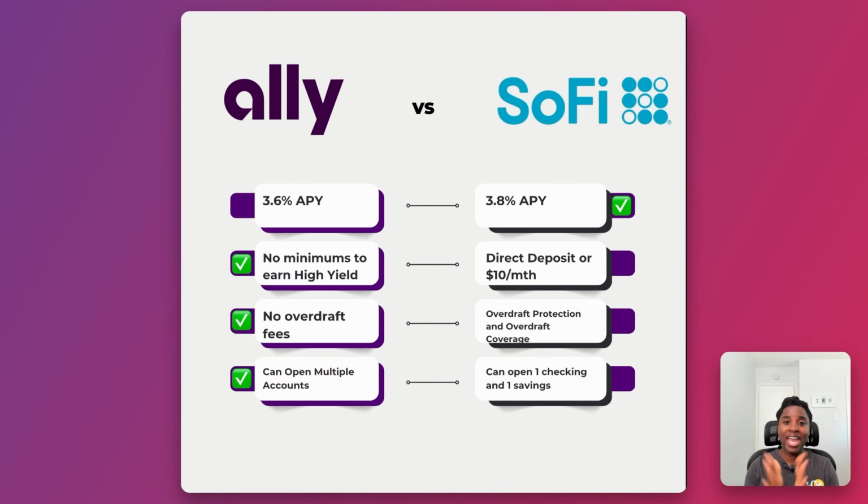Looking at how many accounts you can have with each bank, Ally allows you to open multiple accounts. So you can have up to 3 checking accounts, up to 10 savings or money market accounts, and up to multiple other accounts. So with Ally, you can open lots of different accounts. With SoFi, you can only open 1 checking and 1 savings. When you open an account with SoFi, it's either both of them or nothing. You get a checking and a savings account. You cannot open multiple.